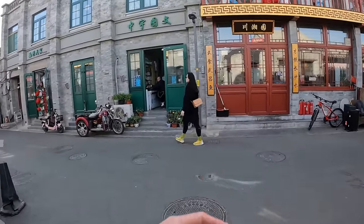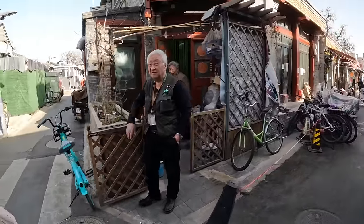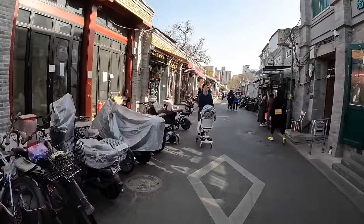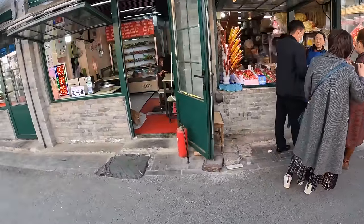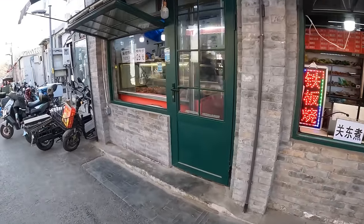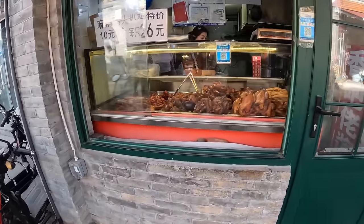Oh, look, here we go. Bits of fodder. That's what I want. Everyone's just so nice around here. This is why, you know, Wang Fu Jing, nice and all that. This is what it's all about. Look at these fellas, they're enjoying something there. Oh, look, a little cat down here. Oh, these selling. Now this looks fantastic. What have we got here? Various different meats.